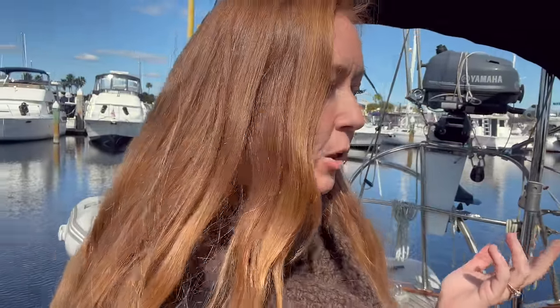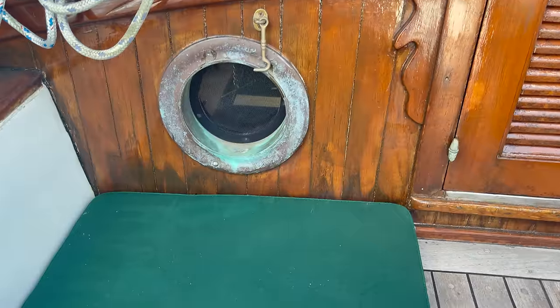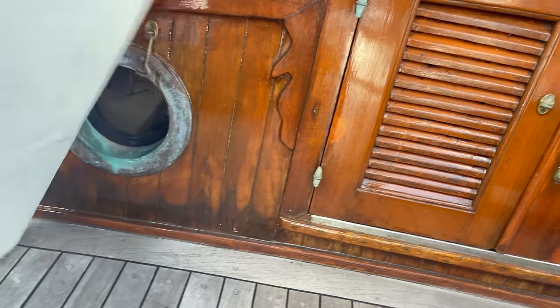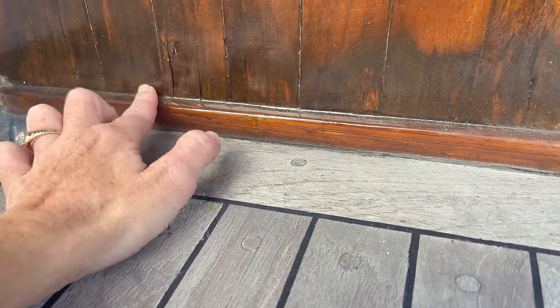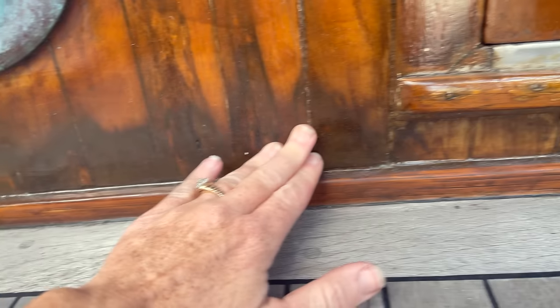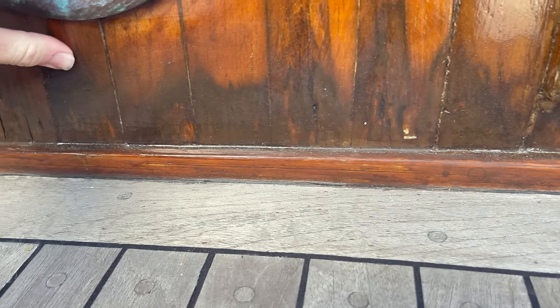All right, so here's one more thing that I haven't really even mentioned to Hal, but I really want him to look at with me. Okay, so right here we have some water damage down here. And while it looks like it's okay, even though that's really soft right there, that's definitely rotten. I'd like to know if it's a current issue or if it was just previously an issue and they fixed it. And I don't really know.